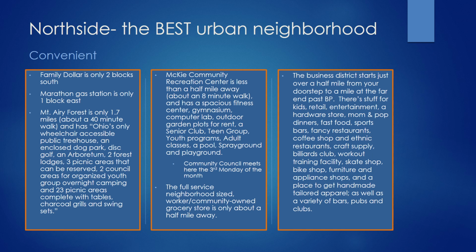Then there's the McKee Community Recreation Center. It is less than half a mile away, about an 8-minute walk, and has a spacious fitness center, gymnasium, complete computer lab, outdoor garden plots for rent, a senior club, teen group, youth programs, adult classes, a pool, a spray ground, and a playground. And the community council meets here the 3rd Monday of the month.